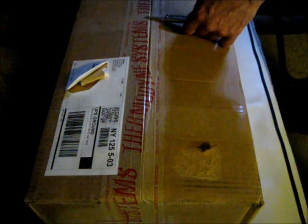Here's a massively heavy package. It says from Thermodyne Systems. I actually have no idea what this is either. It's heavy. It's really heavy. It's a very large box. I'm not sure who Thermodyne Systems are. I got a lot of shipping. Oh, wow. This is huge. I don't think there's enough light in here to see what this is.